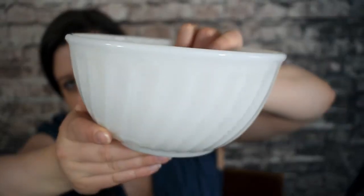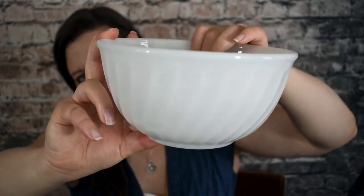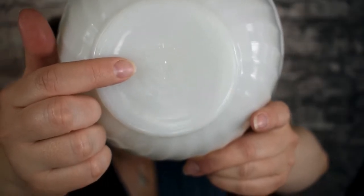As I mentioned, I showed up to this sale a little bit later, so a lot of items had already been picked through and purchased, according to the people in charge. However, I did manage to find this white swirl bowl by Fire King. I believe this is the 5-inch bowl, and it's in really good condition. It doesn't look like it went through the dishwasher, at least not too many times. As you can see, it is marked Fire King here on the bottom. She ended up just throwing this in.